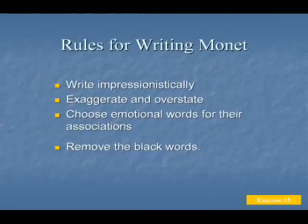Being Monet is to write impressionistically rather than accurately. It's also to use poetic exaggeration and overstatement. You don't have to be accurate to tell the truth. The truth is bigger than the facts. To be Monet is to select emotional words according to the intensity of their associations, or colours, and to remove all the black.